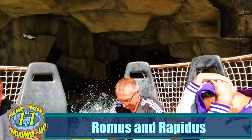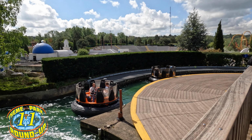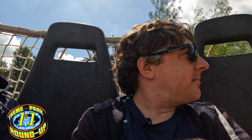Number 11, Rumis and Rapidis. This is quite a violent rapids ride where you will get wet. You will think, will this get any worse? And then it does, as the last section of the ride is literally you just slowly bobbing towards the station. Feels like they ran out of funding for the end bit, but everything else before it was great.